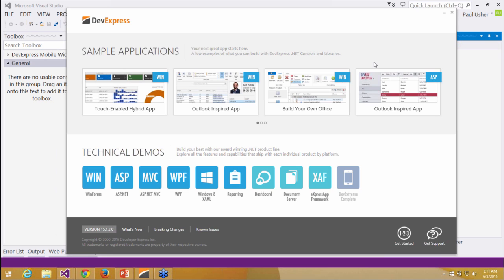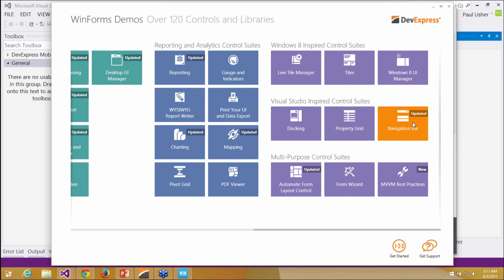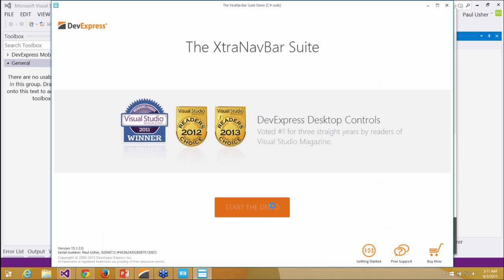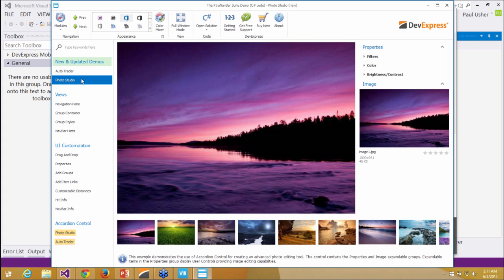Now, what I'm going to do to start with is run through the technical demos that are published inside the Demo Center. Of course, any demo that we show you, full source code is available with your installation. And the first thing that I want to take a look at is going to be the accordion control. So I'll just launch the WinForms demo, and I'm going to scoot across to the navigation bar area. Once I launch this demo, we're going to see some really cool functionality.